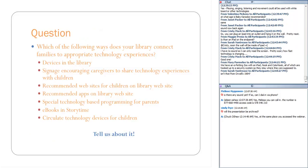So, another question here. What other ideas do you have or is your library currently using to promote early literacy technology? So we have a poll for this. If your library is participating in any of, or is using any of these features, please select them in the poll. If you have other ideas, you're also welcome to share them in the chat box.